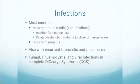The important thing to do is monitor for hearing loss and recurrent ear infections, and if there's hearing loss, it can, of course, lead to neurodevelopmental issues. So that is something to keep track of. Of course, recurrent sinusitis is the same kind of thing. There's a slight increase with recurrent bronchitis, either viral or bacterial, and pneumonia. Now, fungal infections, pneumocystis, and viral infections are only seen in the complete form, so that's less than 1% of children affected.